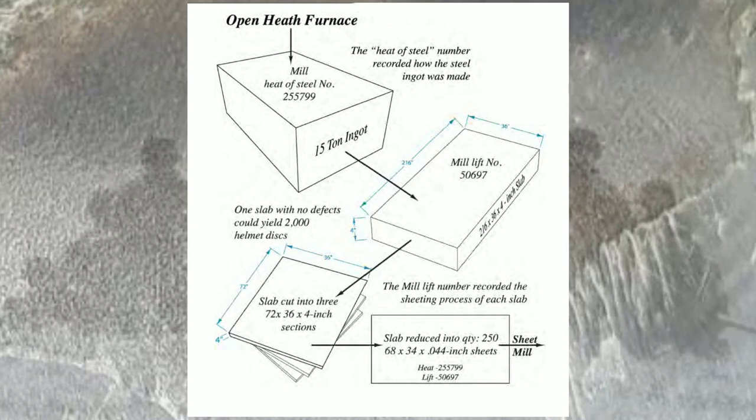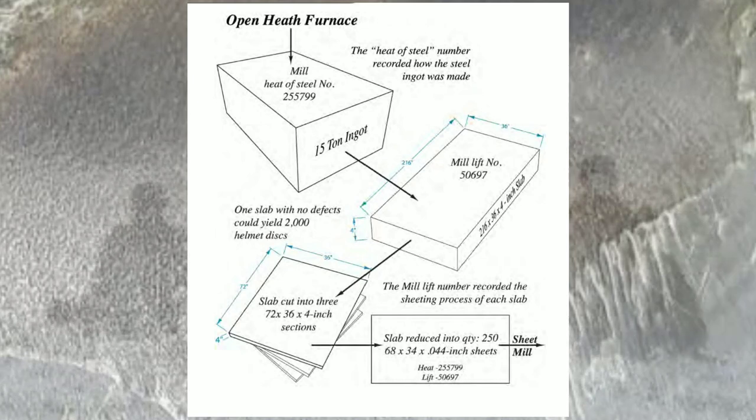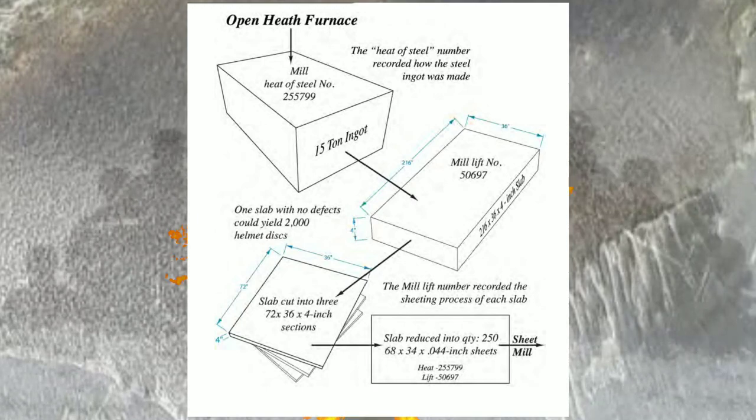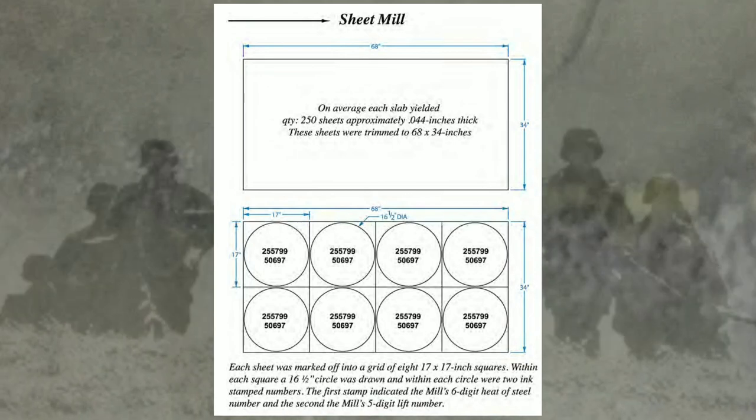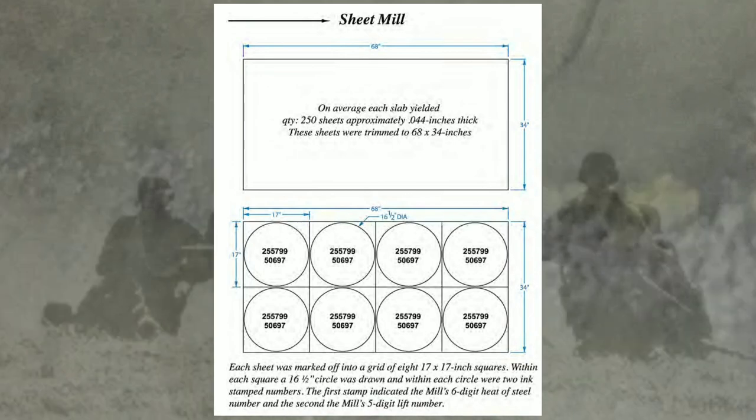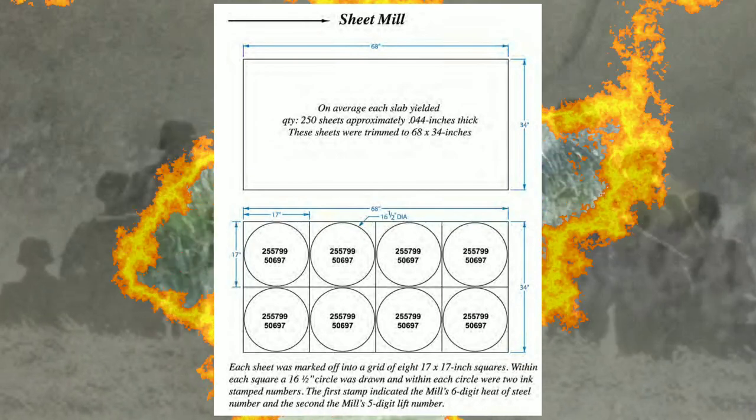a specific heat. Each lift of austenitic sheets was marked off with a grid work of 8 17x17-inch squares, each containing a circle drawn at 16 1/2-inch diameter. Each of the 8 sections was ink-stamped inside the circle with both a 5-digit lift number and the corresponding 6-digit heat of steel number from which they were treated.